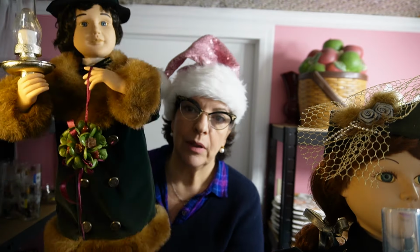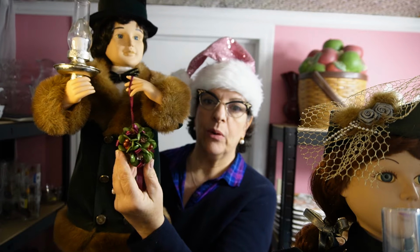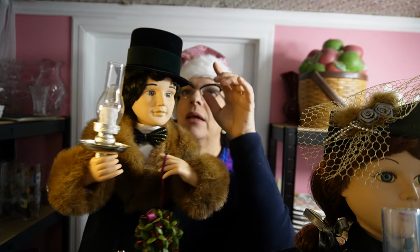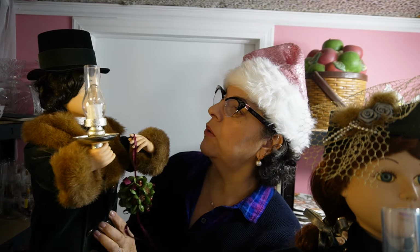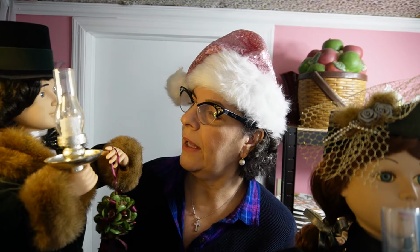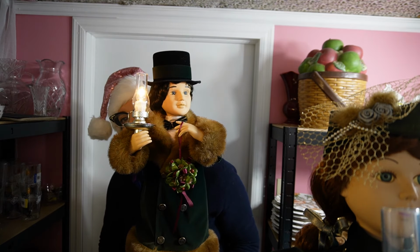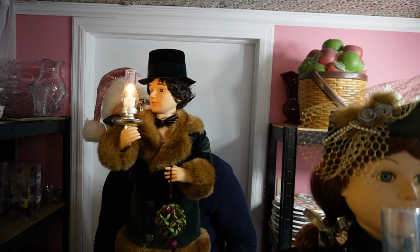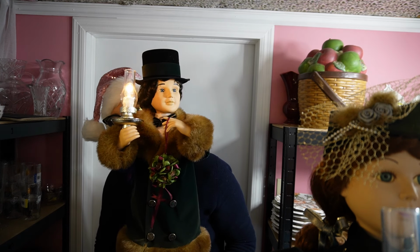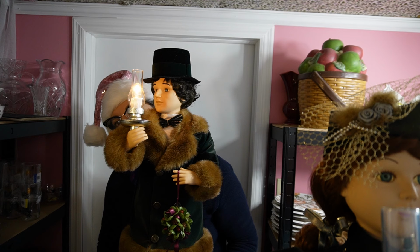Okay, and now here's the gentleman. So the gentleman is wearing a matching velvet coat, velvet pants. He's carrying a little bowl of mistletoe. He's got the same little light. The hat is removable. You can remove his hat. And his eyes are also blue. So bow tie, satin shirt. Let's turn him on. So he's moving his left arm up and down, turning his head. She's bobbing her head side to side, and he's just turning his head left and right.